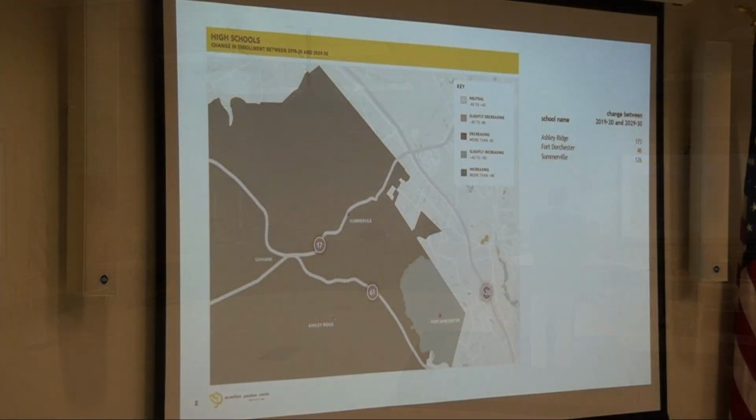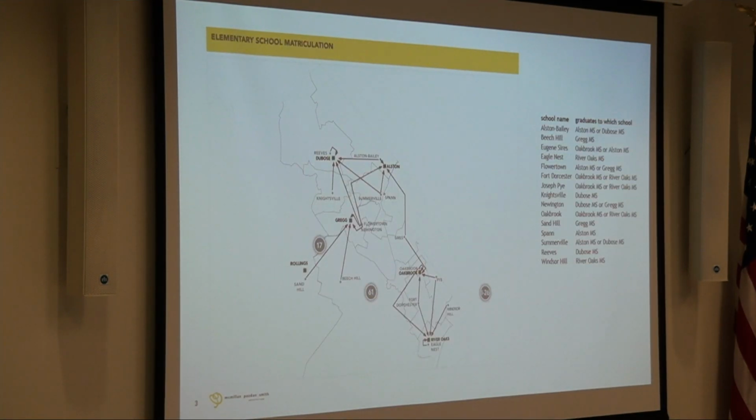The story continues with the high school levels. There are 3 high school zones: Somerville, Fort Dorchester, and Ashley Ridge. You can see the Somerville area and the Ashley Ridge area in dark. That's a growth of more than 80 students, so several classrooms will be needed past what the capacity is at those schools right now. Fort Dorchester area is still growing, just not at as high a rate, between 40 and 80 students over that long-term look at the facility.